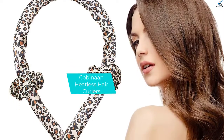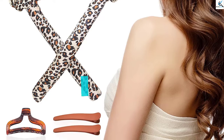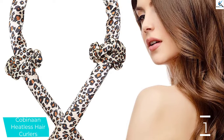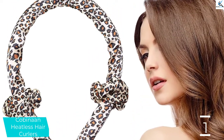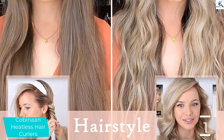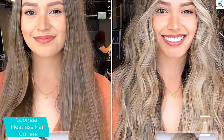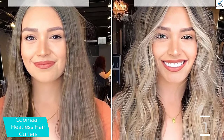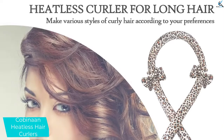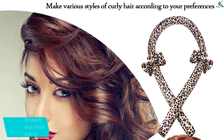And finally at number 1, Cobain Heatless Hair Curlers. The Cobain Heatless Hair Curlers come with a curling rod, 2 hair loops, a claw clip, and 2 duckbill clips that are super easy to use. Not only do you get to save up on time, but the harmless quick fix is an ideal way to get soft wavy curls without the hair damage caused by excessive heat. It takes minimal effort to maintain the products as they can be hand-washed in cold water and air-dried between uses. If you want to design and create your hairstyle to match all your outfits, this one is just what you need for all hair lengths and types.